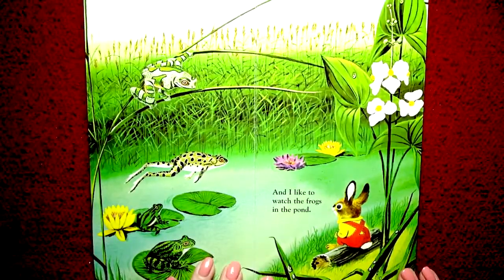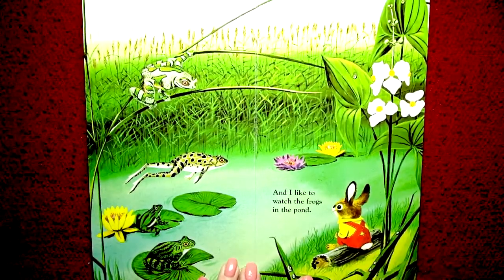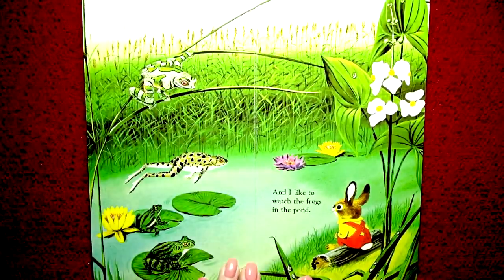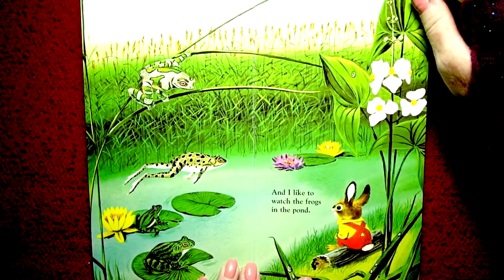And I like to watch the frogs in the pond. So he's sitting on a log. And 1, 2, 3, 4 froggies. Ribbit, ribbit.